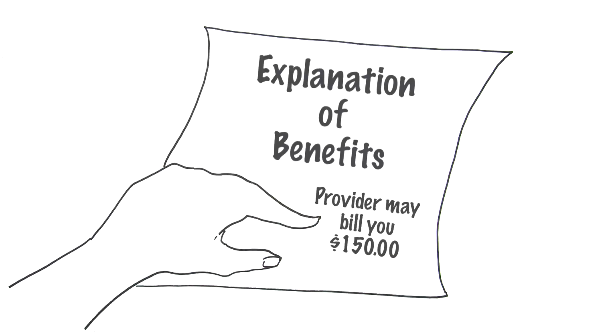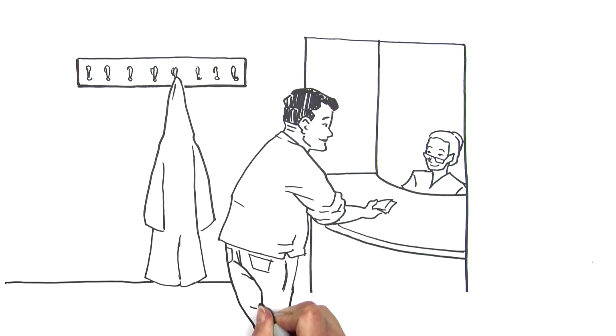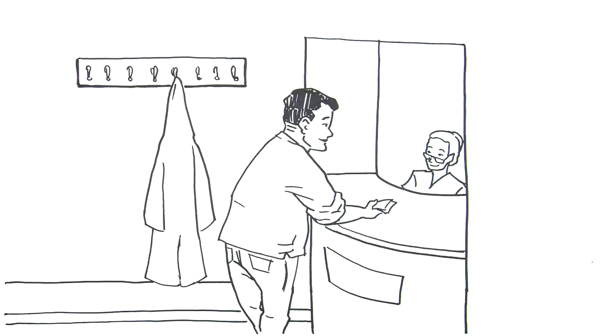"And this," Lisa says, pointing to the letter, "is the amount our health plan says our doctor will be charging us. When we get our bill from the doctor, we just need to make sure this amount matches the amount on the doctor's bill." "But," says Tim, "I already paid part of it the day of my visit." "No problem," says Lisa. "Then the bill should come in with that amount subtracted from it, and we send our doctor the payment for the rest."